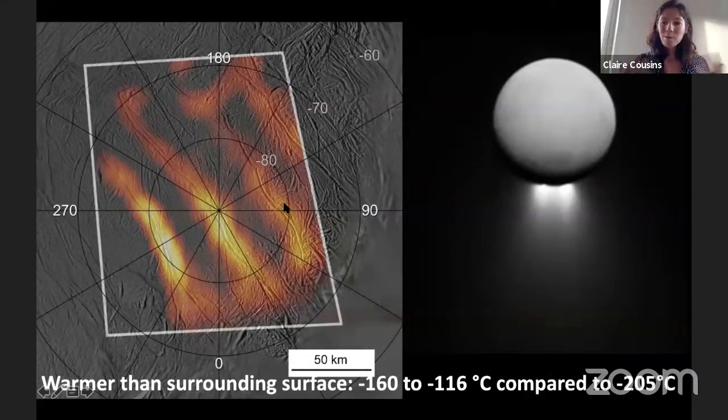So they're actually a bit warmer than the surrounding surface. And I use the term warmer very relatively, maximum is about minus 116 degrees Celsius. So still incredibly cold, but relatively a lot warmer than the temperature of the surrounding icy surface. And this can be imaged again by the Cassini mission, these thermal anomalies which match up perfectly with these tiger stripe geological features that we see at the South Pole.